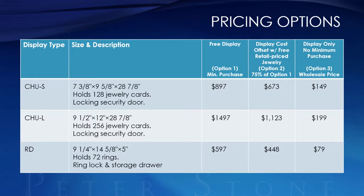The CHUS, the minimums are here. The CHUL, the minimum is here. For a bigger store, you want that larger CHU display so you don't have to keep restocking it so often. It's a great, highly visible display, almost 30 inches high. It gets attention in a larger store.